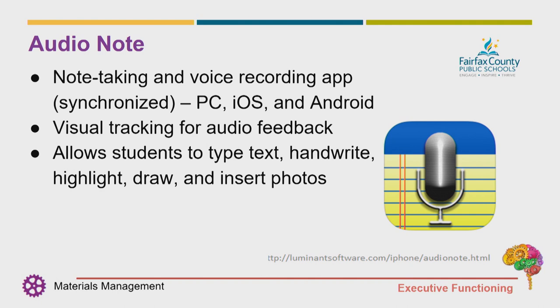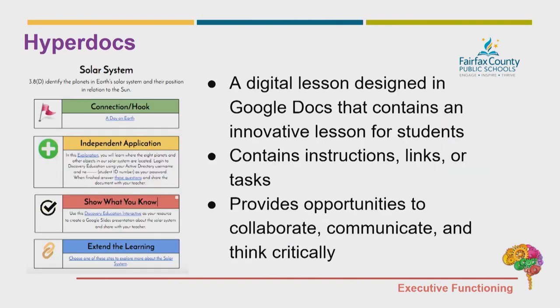HyperDocs, I'm sure you guys may have seen these. A lot of teachers are creating HyperDocs. They are digital lessons designed in Google Docs that contain innovative things such as instructions, links, and tasks for them to complete. And it's all housed in one sheet. So they're not going, open this web browser, open that web browser. It's contained within one document and they work their way through it for that lesson. It provides opportunities to collaborate, communicate, and think critically about the tasks. And you can see over there the solar system, that's just an example of how it works them through the process of the solar system.